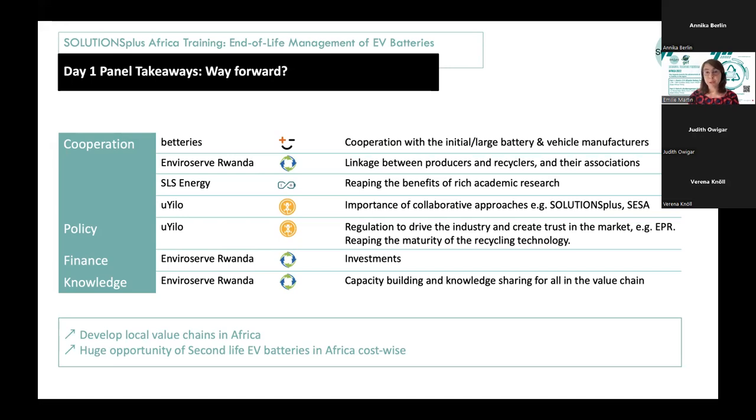Making sure to reap the benefit of current academic research is really key. For instance, that's done by SLS Energy together with the MIT. And providing collaborative approaches, also connecting local and international players, that's also a lever to facilitate this collaboration, as it is done in the Solutions Plus project or the CESDA project.